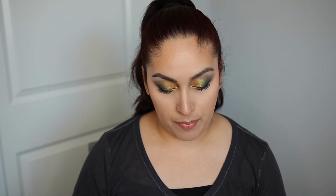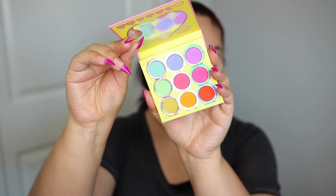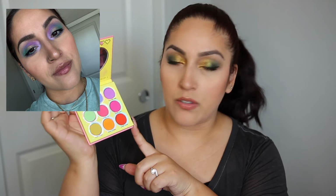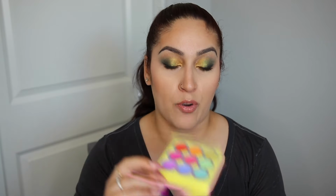Five more palettes to go that I used up. Next up is my Sugar Pill Fun Size palette. This one was fun. I created a beautiful, was it purple and green or blue and purple? I think I used these two shades together. This one I also only used once each shade, on the weekends or when I have to film, when I'm doing the colorful looks, because I don't want to wear stuff like this to work. But overall, I really enjoyed this palette, and it was really nice and pigmented, and it did the job for what I was wanting to create.